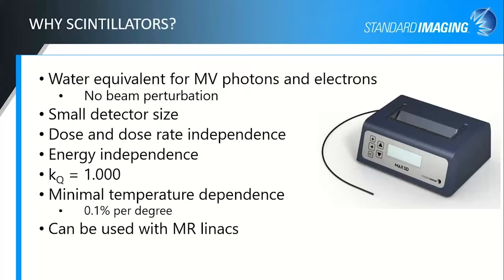So scintillators in particular, why would we go down this route with scintillators? They're not the usual detectors that people are often used to. But as we're getting down into these very, very small fields where that volume averaging and the precision placement of your device is so critical, there are definitely some advantages to organic scintillators.